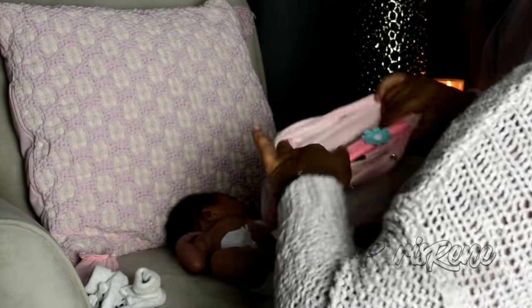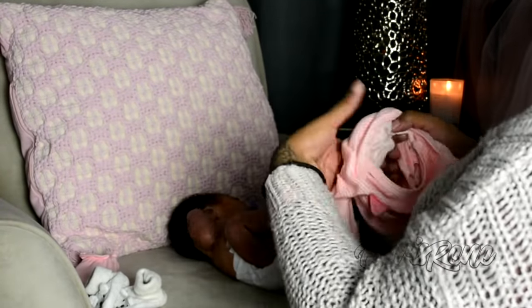So this is an outfit that I have picked out for her. I think it is so cute. It is by Carter's. I like the fact that Carter's outfits, their head areas are really wide. So you don't feel bad when you're putting on the baby's clothes. You don't feel like you're hurting them or anything.